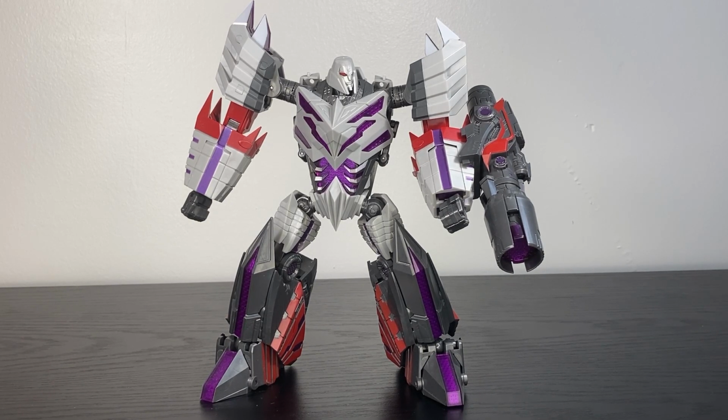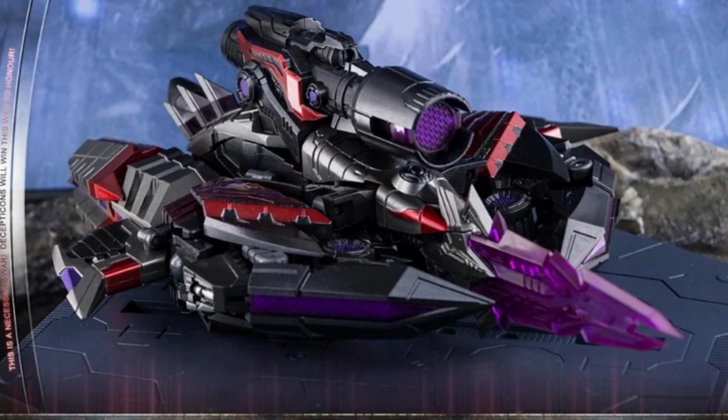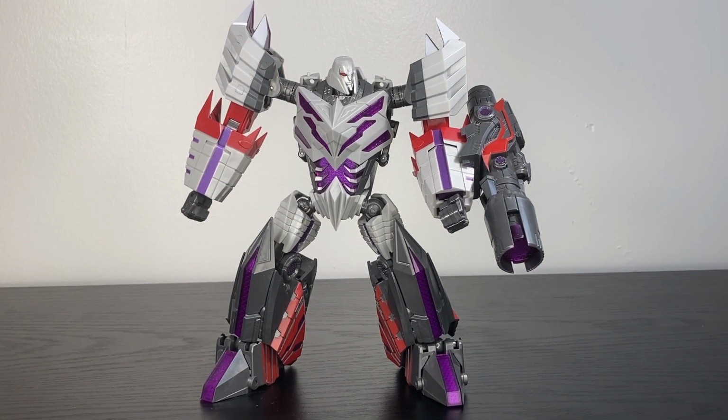You can see the massive, massive shoulders and the bulky arms, and yet when you look at the rest of the body, you can tell he's athletic, he's quick, he can move around. His fusion cannon is massive, but it doesn't weigh him down. He has a wonderful tank mode that looks just as nightmarish as the robot mode does. He has a wonderful head sculpt.